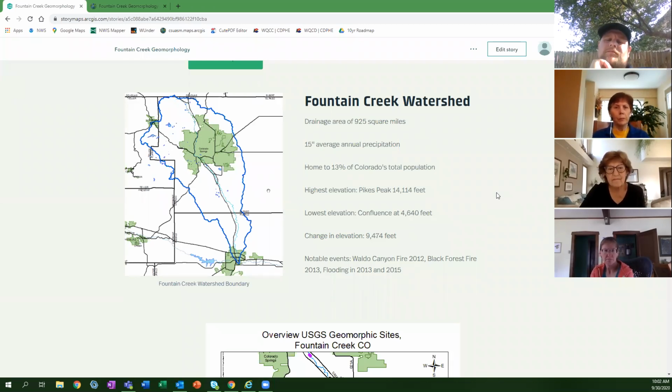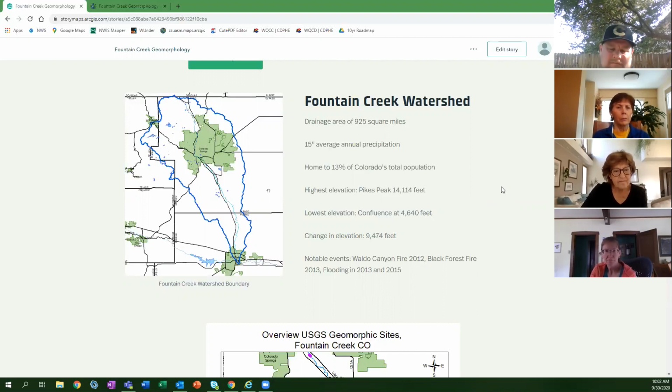It is one of the most dynamic watersheds in all of Colorado because it has an elevation of 14,000 feet all the way down to 4,600 feet, which is a change of over 9,000 feet in elevation, which is really unique in this area and to Colorado. It also has been home to some of our most notable events: the Waldo Canyon fire in 2012 and our Black Forest fire in 2013. There was major flooding on Fountain Creek in 2013 and 2015, which was exacerbated by those forest fires that we had.